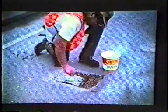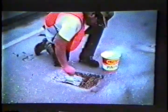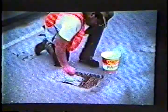With this blended material, paint the entire surface of the hole. Include coating the steel. The hole should look like this before placing the mix. Don't leave puddles in the bottom of the hole. On the other hand, the entire surface must be coated. No dry areas.